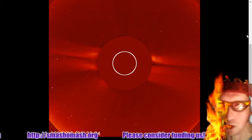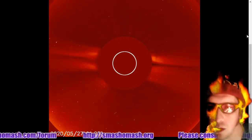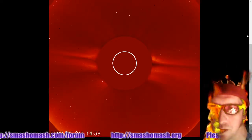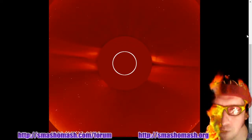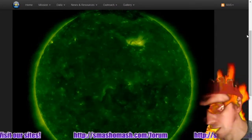Here's the view from SOHO. This is at Lagrange point 1, in between Earth and Sun. And you can see a bit of a halo coming out there. More ejected to the west than to the east, but some on both sides.